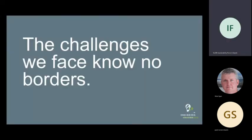Now, the challenges we face know no borders. Somebody said earlier that if you ask people in the UK, they might say climate change is a top risk.